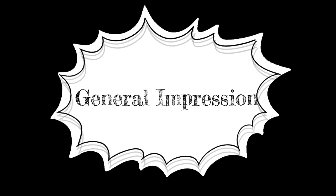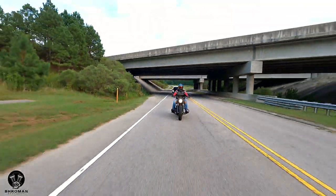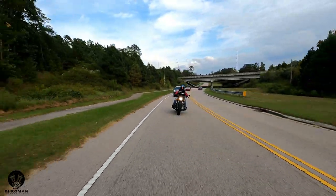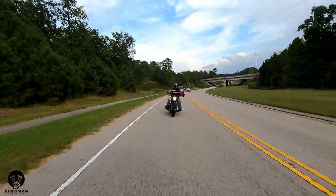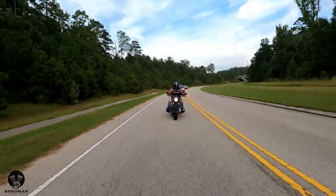Alright, so first impressions of this bike. I'm seated quite comfortably. My legs aren't bent weirdly. My legs are comfortable. This has the bobber style handlebars, those drag inspired handlebars. There's a little bit of a reach to get to them, but not too bad. Not too bad at all.